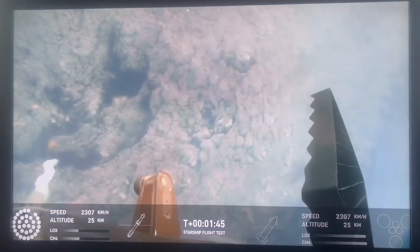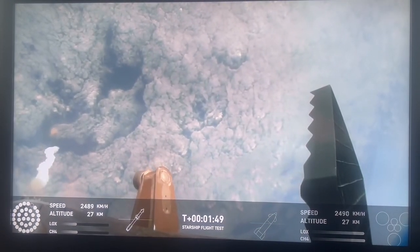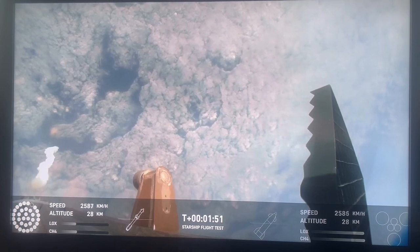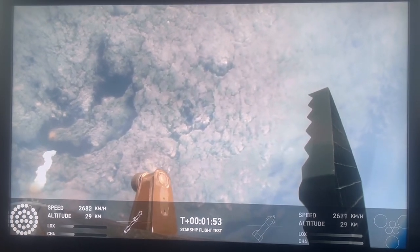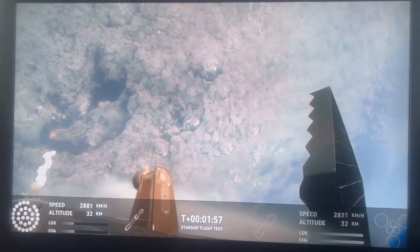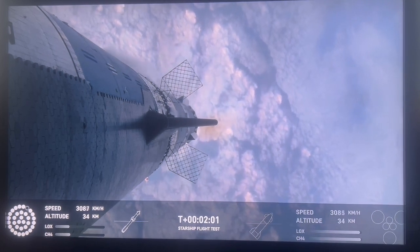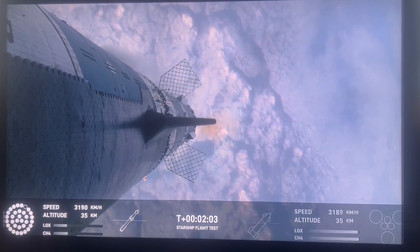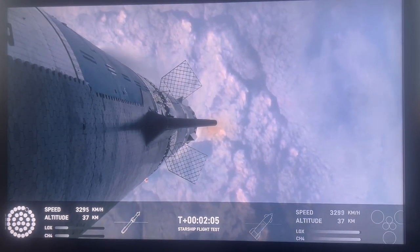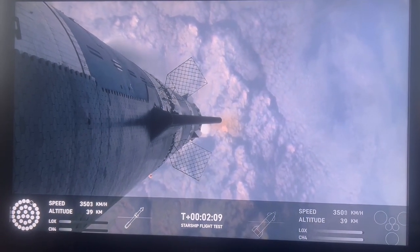Once we get the hot staging, a lot of things happen all at once simultaneously. We're going to light the engines on the ship, starting with the RVACs first, and then the three center sea level engines before we're separated. All of that exhaust gets plumed out the side of the hot stage, and then the ship will separate itself. All but the three center engines on the booster are going to shut down, so the booster never stops its thrust while we go through this hot stage maneuver.